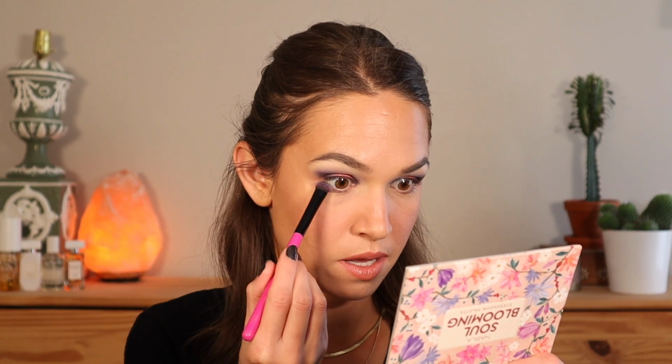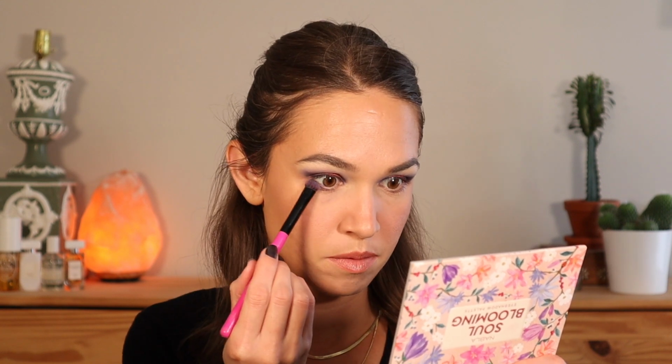I feel like this ends up being a big struggle for me almost every time I do a palette bingo, but I think I'm going to use the same smudger brush that I used to apply that deeper metallic blue. And I'm just going to use whatever is left on the brush and mix it in with Flowery, which is that periwinkle shade, and get a combination of the two to apply to the majority of my lower lash line as well. And this brush allows me to be a bit more targeted in my application.